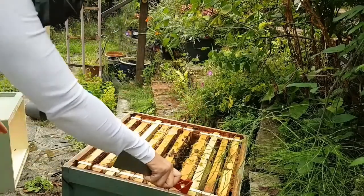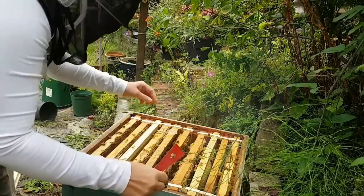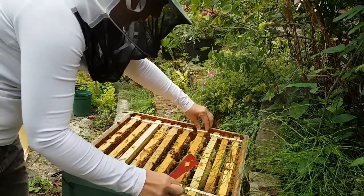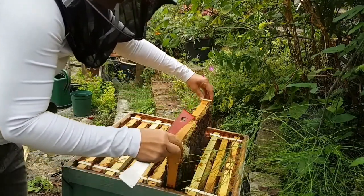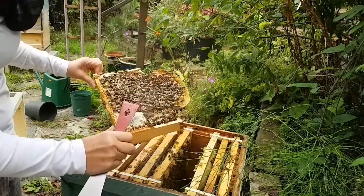The queen? I'm going through the box now, Dad. Yeah, I wouldn't get too close. And we've literally just got two seams of bees here. See the front of... Oh, we got the queen. The queen's still alive.